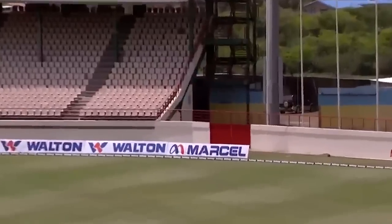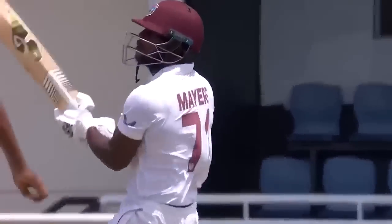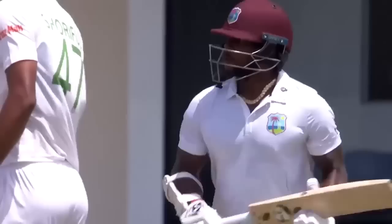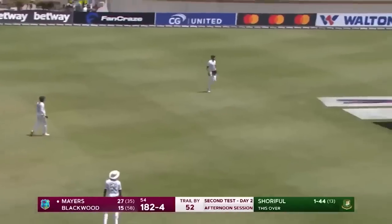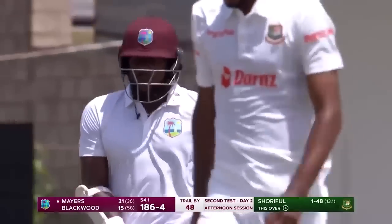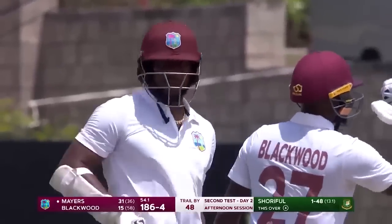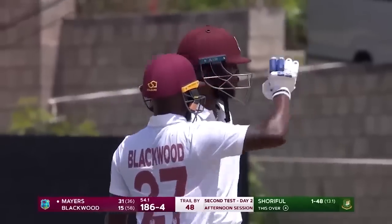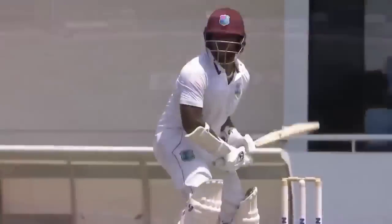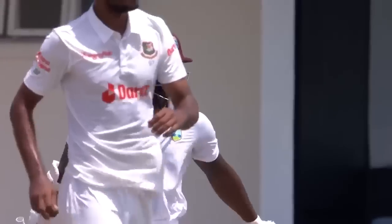Had enough time to pick his spot. That's a dazzling cover drive from Kyle Mayers. He's been there for a while. That was on the up, and the full face of the bat presented. Have a look at that. He doesn't move an inch. Holds it together. Wow. That's a cracking shot.